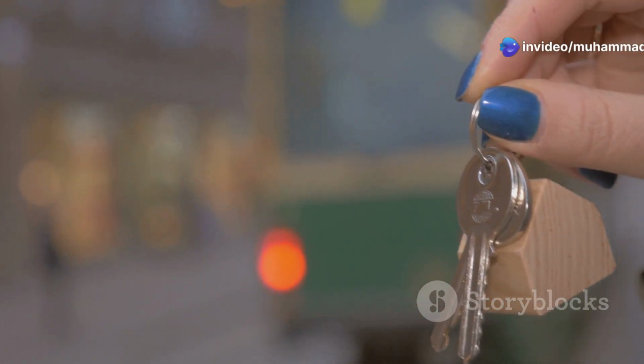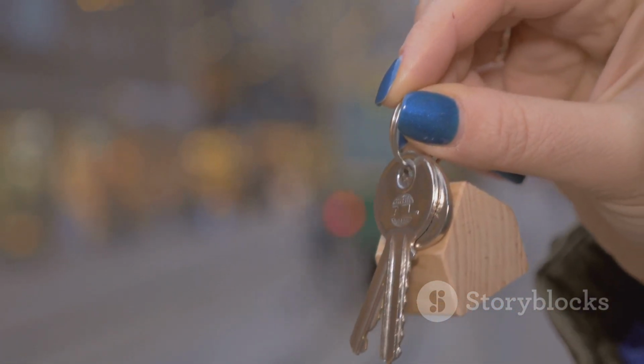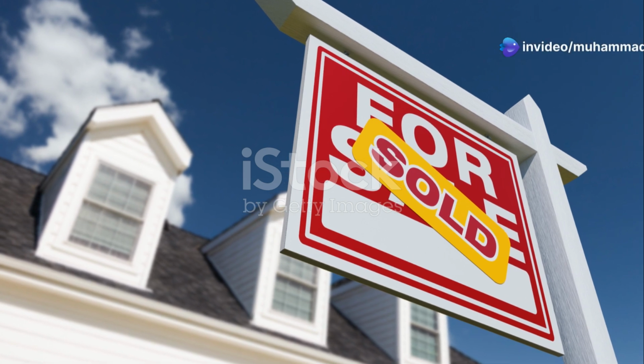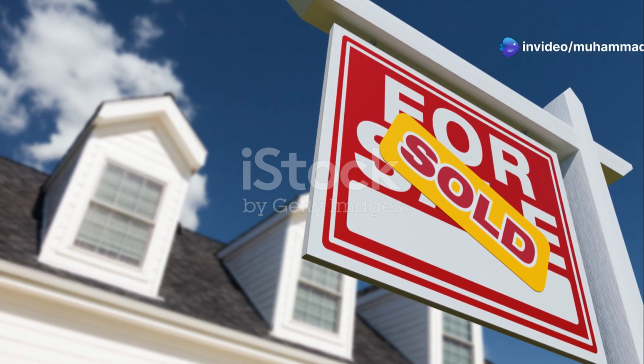Property ownership is another strong indicator of ties. Owning property shows stability and a long-term investment in your home country. If you own a house, apartment, or land in your home country, make sure to mention it in your application. This can be a significant factor in proving your intent to return.